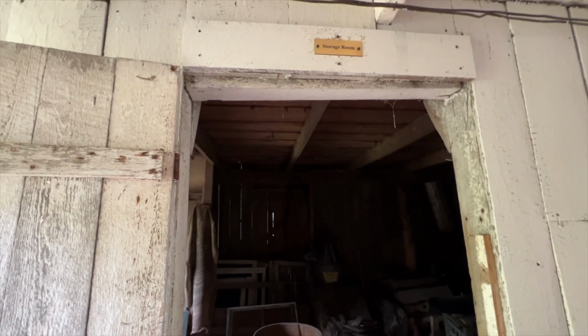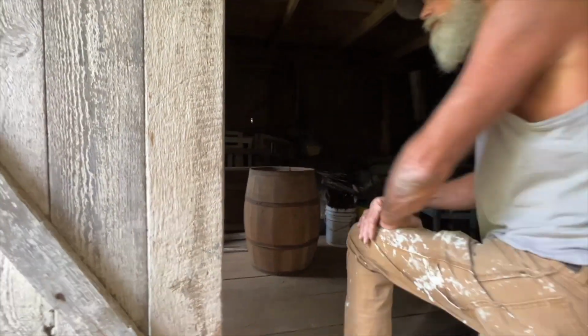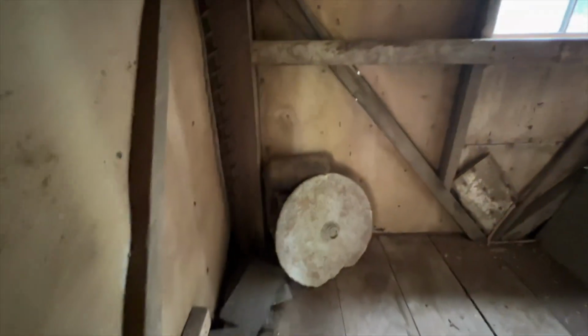Earl has been instrumental in organizing all this. This is the storage room. It's just got different things in it. It's got old windows and some old doors in it.